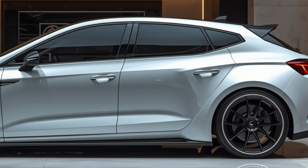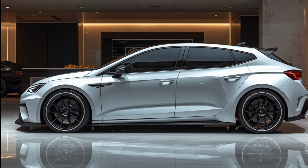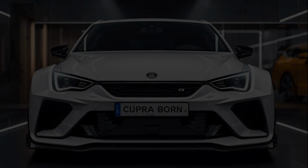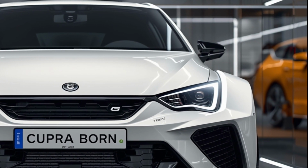The rear has a light bar and an illuminated three-dimensional Cupra logo. The restyled bumper incorporates a trapezoidal diffuser. It measures just over 14 feet in length with short overhangs and a long wheelbase for a sporty compact profile that's practical for everyday use.